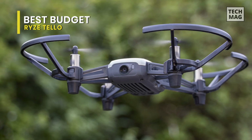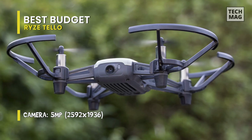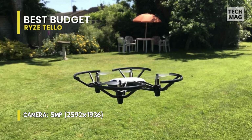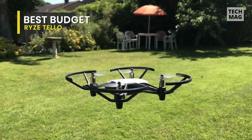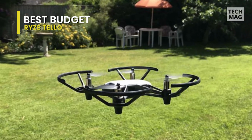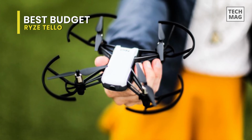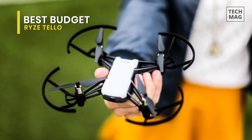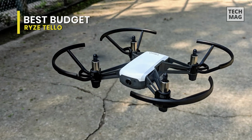Thanks to all the tech that Tello's packing, like a flight controller powered by DJI, you can perform awesome and complex tricks with just a tap on the screen. Flying has never been so easy and fun. Capture great photos and videos equipped with a high-quality image processor. Tello shoots incredible photos and videos. Even if you don't know how to fly, you can record pro-level videos with easy shots and share them on social media with your smartphone.